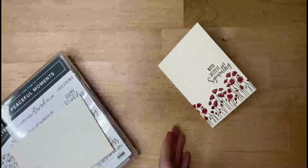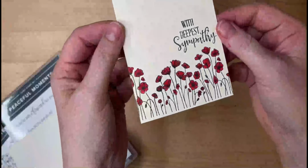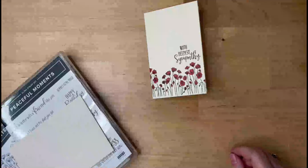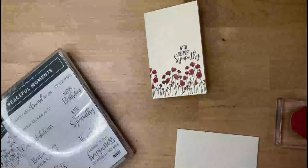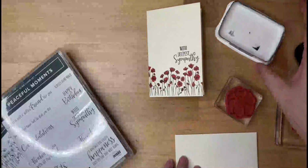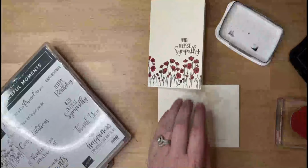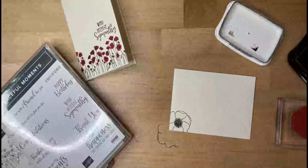So there we have the most sweet and simple sympathy card, okay? And the last thing we want to do is just dress up the envelope. So we are going to take this poppy right here and give it a stamp over here in the corner of the envelope, like so.